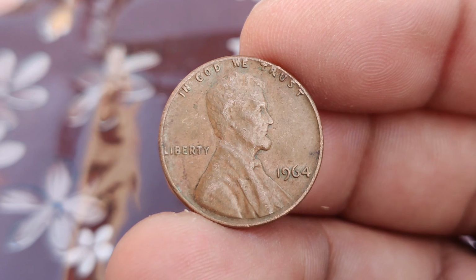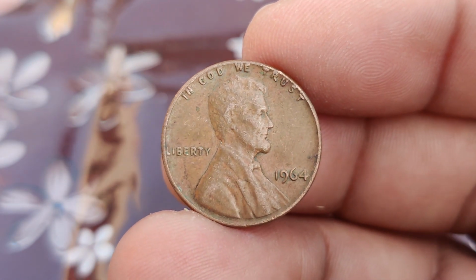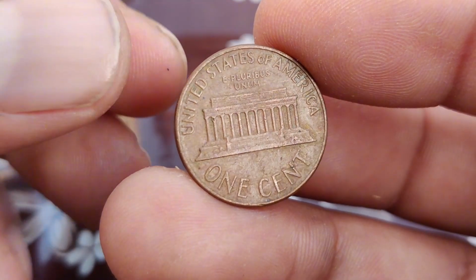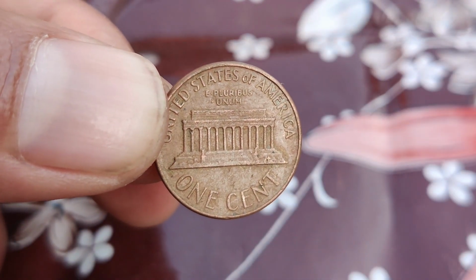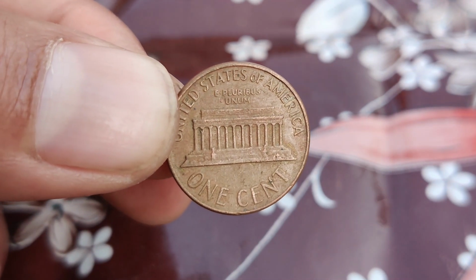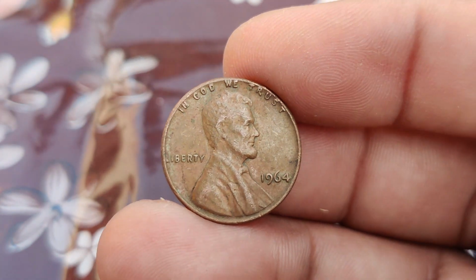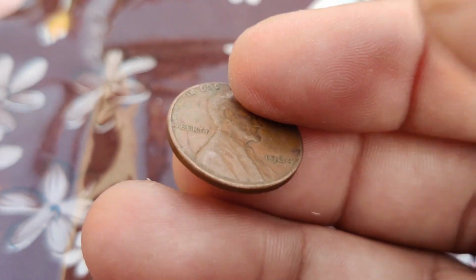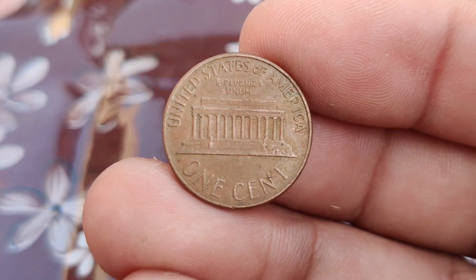Coins without a mint mark were struck at the Philadelphia Mint. The lack of a mint mark doesn't automatically increase the value, but there are other factors to consider. Now, let's talk about the black shade or silver wave appearance that some of these coins exhibit. This isn't a factory design, but rather a result of environmental exposure. Over time, oxidation or chemical reactions can alter the coin's surface, giving it unique characteristics. While this may not be a mint error, it can make your coin visually striking and interesting to collectors.